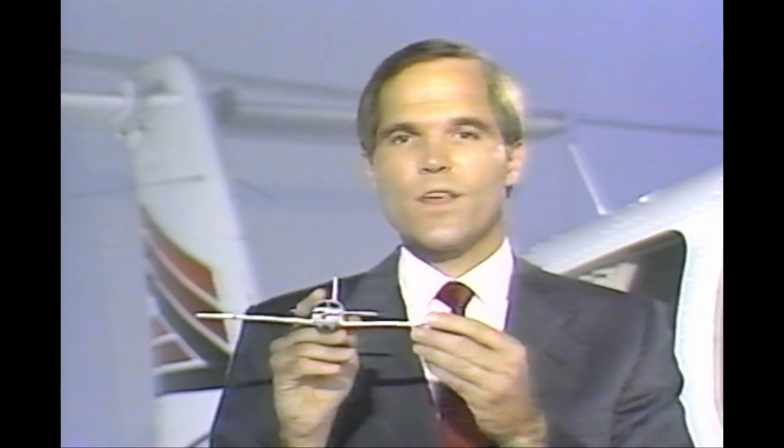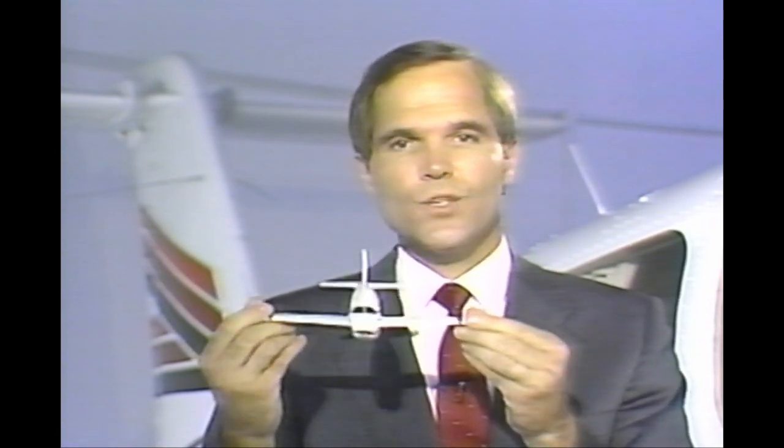Let's take longitudinal stability. That has to do with what happens to the longitudinal axis, which is, remember, from the nose to the tail, and that's about the lateral axis. So longitudinal stability would be stability in pitch. Or lateral stability is what happens to the lateral axis, which is wingtip to wingtip, about the longitudinal axis. In other words, roll. And then vertical stability is what happens to the vertical axis, and that is yaw.